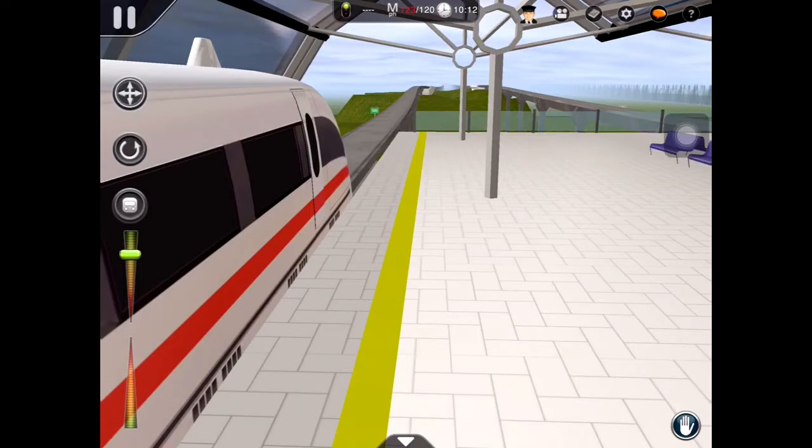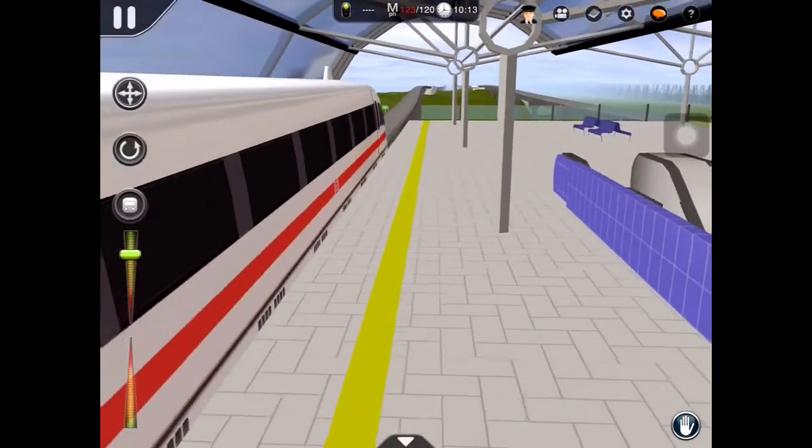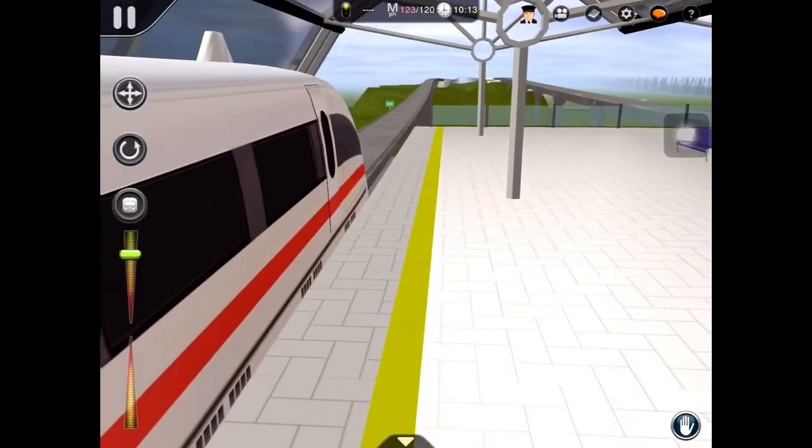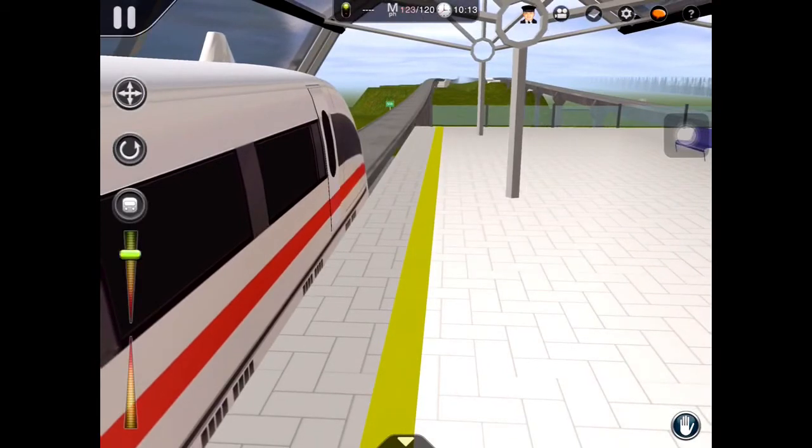So, this train isn't going anywhere for right now, so I guess we'll cut this part out and I'll see you when the train leaves. And of course, we'll jump into the cab because for some reason you can't tap on the train and go into the chase view when you're in the station thingy-majiggy. So we're gonna wait till this train has to go, and then we'll meet it back again.